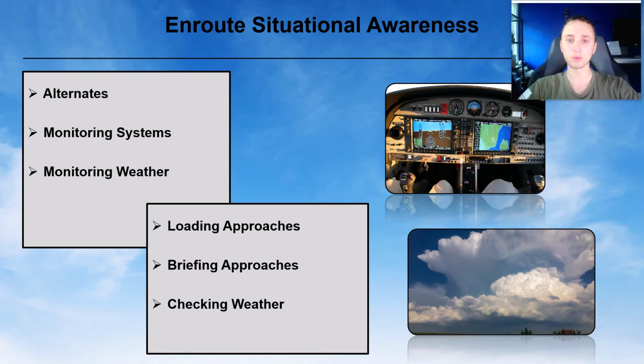Get up the weather for our destination, what we might expect, just take an educated guess so we can at least get something going. Or if we heard any other aircraft on frequency getting that certain approach for our airport, we can go ahead and expect that, get it loaded into the GPS, brief it, make sure we're ready to go on the approach, as well as the missed approach. And once again, checking the weather, which we're going to get into here.